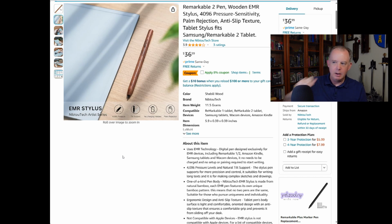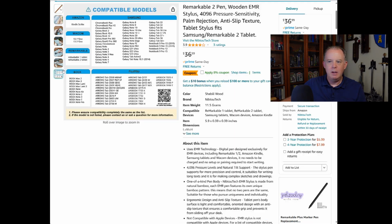Another little item here is you'll notice it says 11.5 grams in weight. My version I weighed at 10 grams. Now that does round to the nearest gram, so it could have been 10.4 or I guess 9.5 or anything like that, but mine actually came in lighter than what's stated here. And I'll talk about the effect of that weight as you're using the Stylus, but just another interesting thing to share. They do share this big table of all the devices that it can work with.